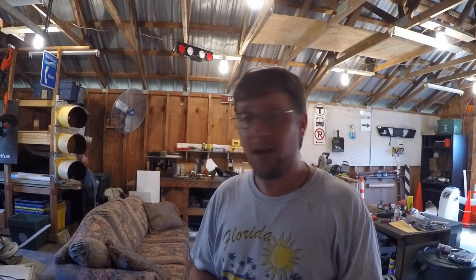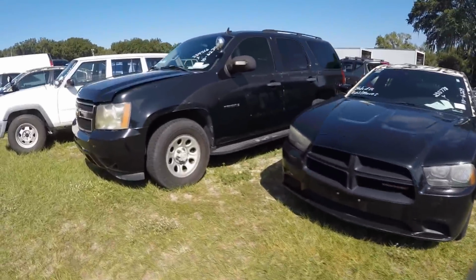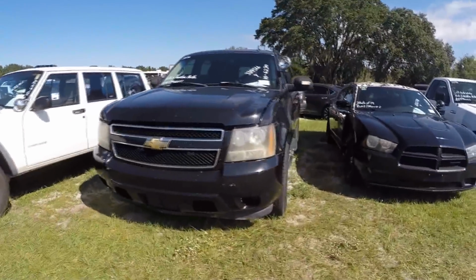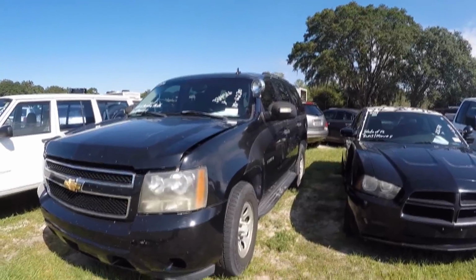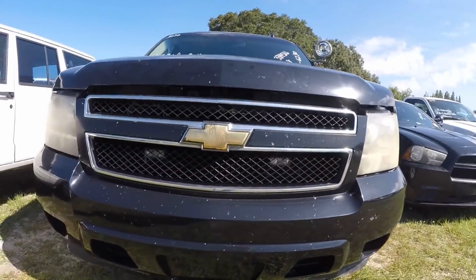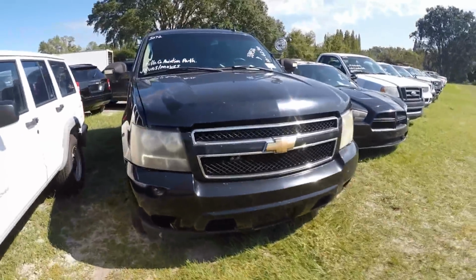Another interesting thing that I saw at the auction was an old airport authority law enforcement Tahoe. And yeah, it was kind of interesting. So check this out. Here's kind of a rarity. This came from the airport. Here we go. Airport police. Still got a spotlight. I guess the mirror beams. I don't know if you can see in the grill, but there's a couple lights in there too. Oh, there's a speaker too. Kind of neat.